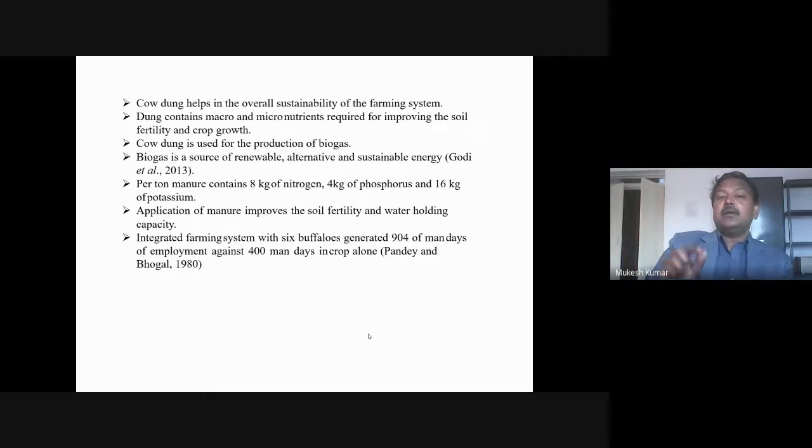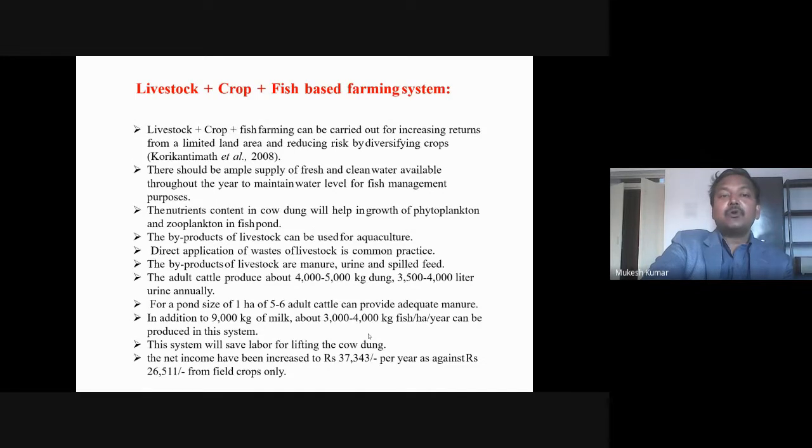Just you see, if we introduce the livestock, then the employment generation also increases. 904 man days as against 400 man days by the crops only. So livestock, crop and fish we can also utilize. We already discussed the livestock, crop and fish.